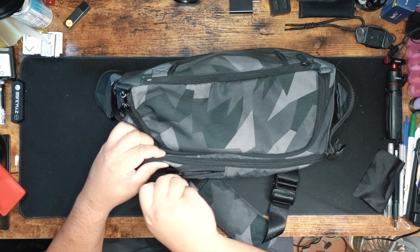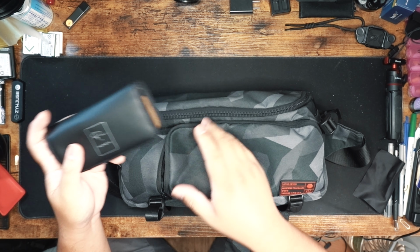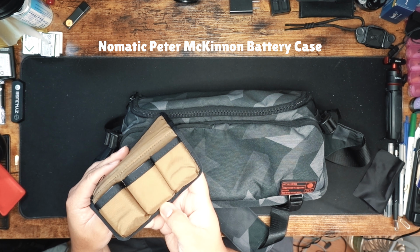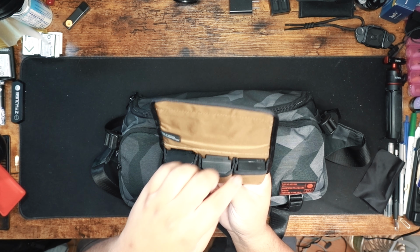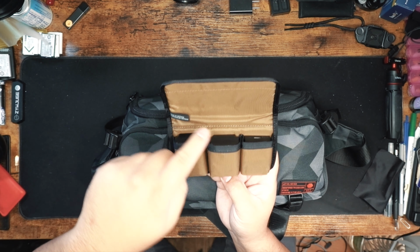There's two front pockets. There's a round front pocket right here, and I usually keep this Peter McKinnon pneumatic battery case. I usually have 3 batteries in there. I have 3 for my A7C, which I'm recording with right now, and this one is a Leica battery because I also have a Leica. But usually I don't have this Leica battery. I'll put the dead battery in the right side as a reminder that I need to charge it, and the left side is the ones that are not dead. Magnetic closure, satisfying.